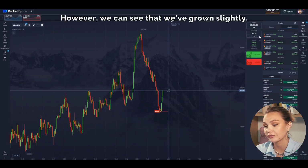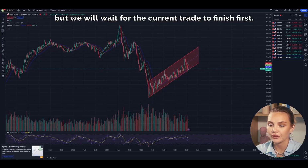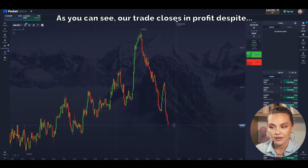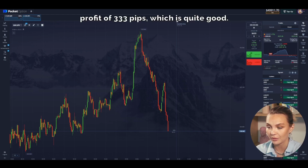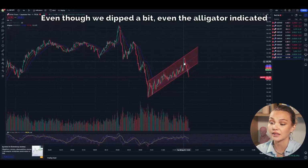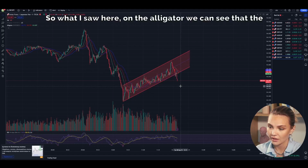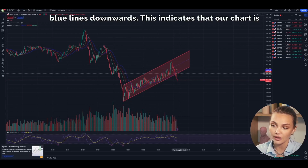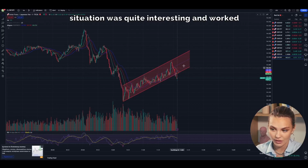However, we can see that we've grown slightly. Let's prepare another trade right away at $600 for 3 minutes, but we will wait for the current trade to finish first. As you can see, our trade closed at a profit of 33 pips, which is quite good. Even though we dipped a bit, even the alligator indicated that we would continue to drop. What I saw here on the alligator is that the green line started crossing the red and blue lines downwards. This indicates that our chart is reversing, and instead of an upward movement, we will continue to move downward. So the situation was quite interesting and worked out quite well.